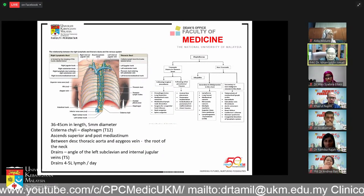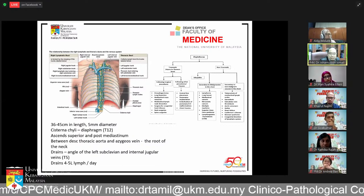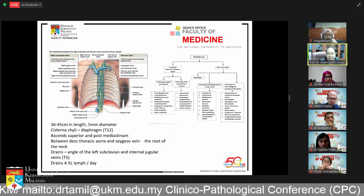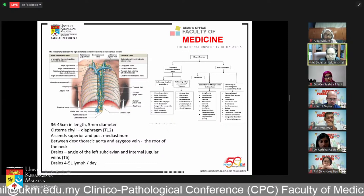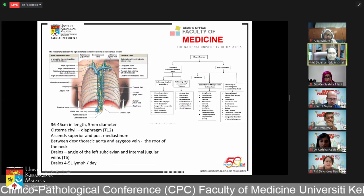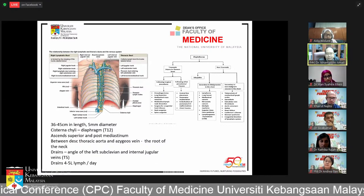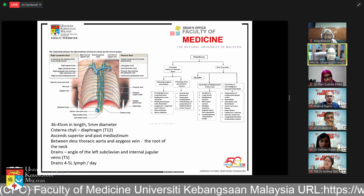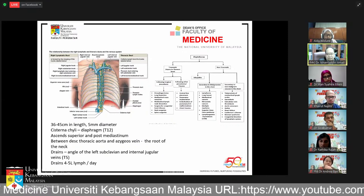Okay, all right. This is for the sake of medical students, as simple as this anatomy. The thoracic duct is about 36 to 45 centimeters in length and 5 millimeters in diameter. Starting from the cisterna chyli below the diaphragm, it pierces the diaphragm at the level of T12, ascends posteriorly and superiorly in the posterior mediastinum, between the thoracic aorta and the azygos vein, to the root of the neck and drains into the left subclavian internal jugular vein at T5. It drains about 4 to 5 liters of lymph per day.